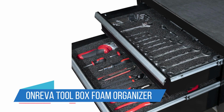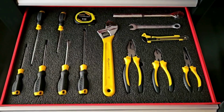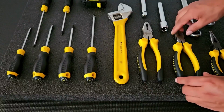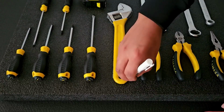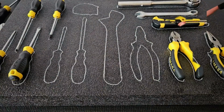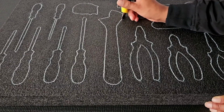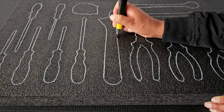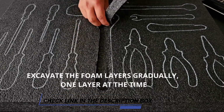Number 4. Onreva Toolbox Foam Organizer. Using foam is a great way to create your own DIY toolbox organizer. Foam can be customized to fit existing toolboxes and tool organization drawers, then cut to suit all types of tools, from sockets, wrenches, and pliers to drills and other power tools. However, it's important to choose the right type of foam, as some tear easily or wear quickly.